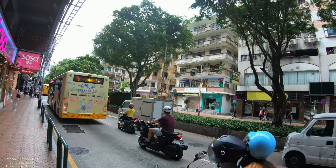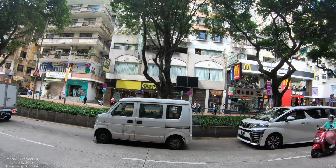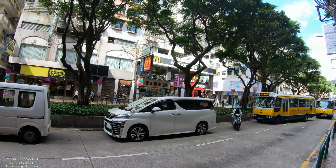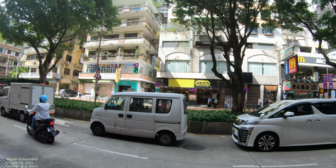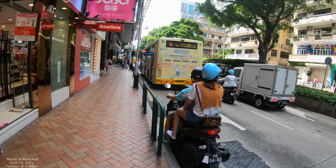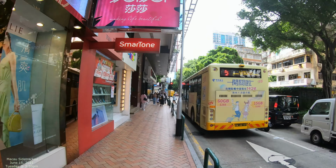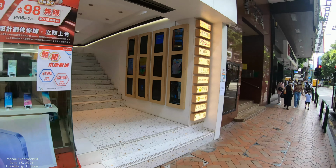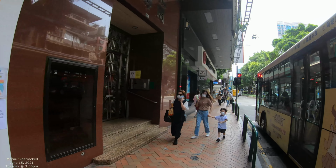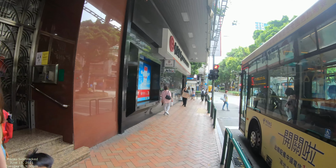Some kind of interesting buildings around here. McDonald's, of course, that one is kind of interesting because it's 2 stories and it's almost all windows. Go check it all out. So that's a phone shop, Rainbow Street phone shop. Building, Edificio is building. Bank of China.